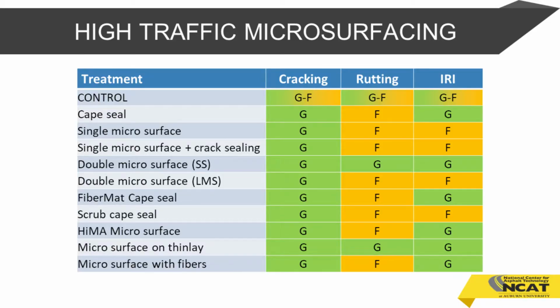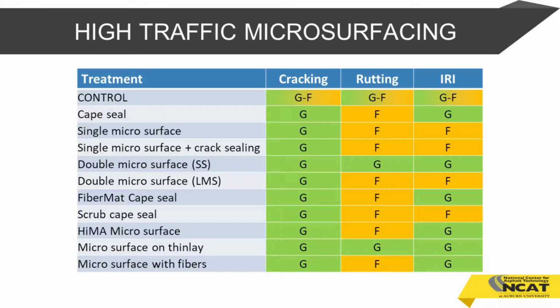Our microsurfacing, same thing. Now we have a few more combinations in here. We added a micro with fibers, one with a HYMA, 2 types of double layer microsurfacing with sandstone or limestone, but basically more or less the same things that we had on Lee Road. And again, they're performing in the good to fair categories. Again, rutting seems to be more the concern here, even though it's not really very high numbers. We're talking maybe 7 millimeters, or just over that MAP 21 threshold. Nothing too bad. And same thing with the IRI.